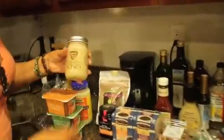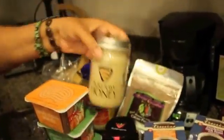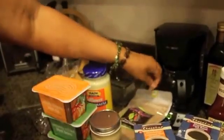I have a pure raw honey right here because my children love drinking tea. They like to put honey in their tea. I got a Manuka honey for myself because I put this in my fake coffee. So I'll keep that on hand.